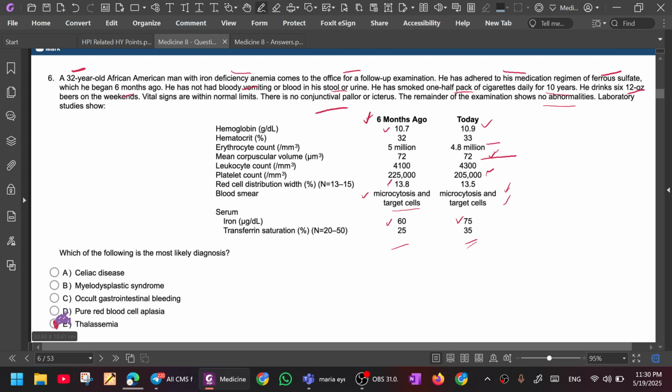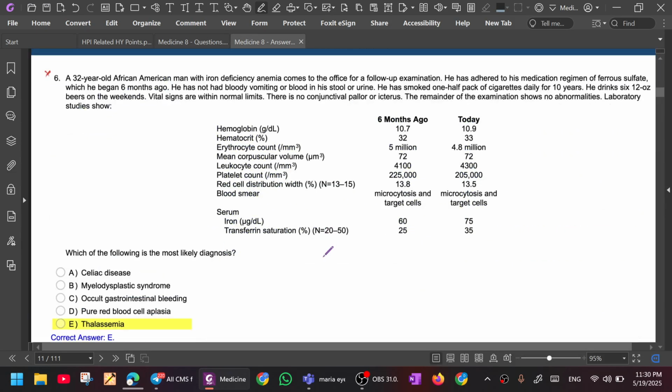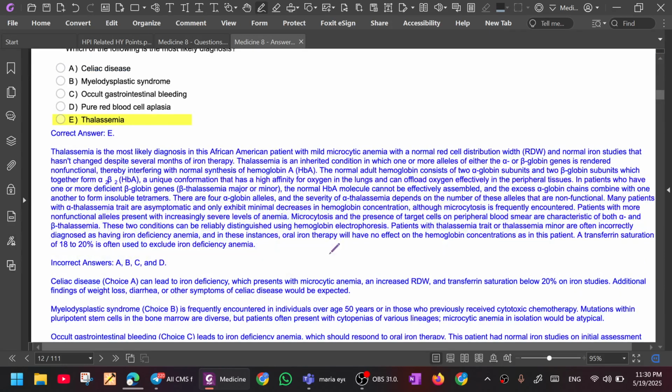thalassemia. Okay, awesome. Ready? Yes. Apart from thalassemia, nothing makes sense.